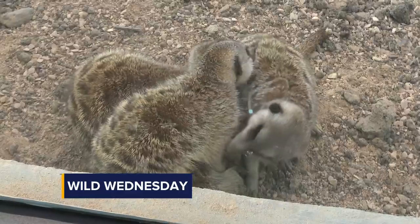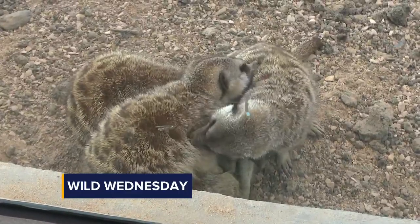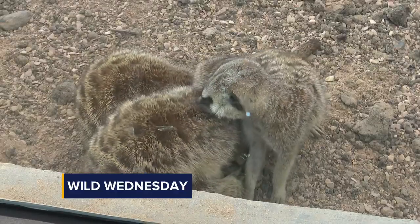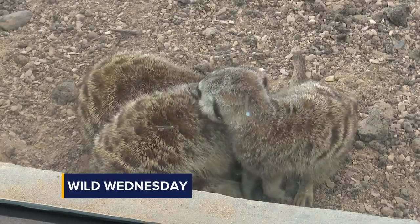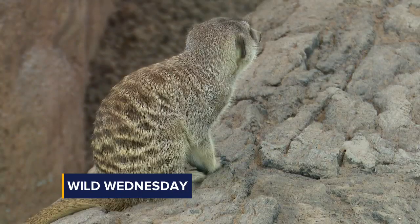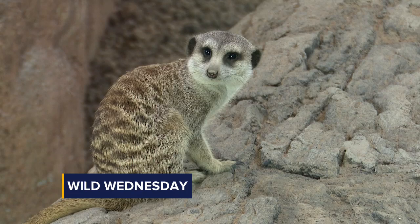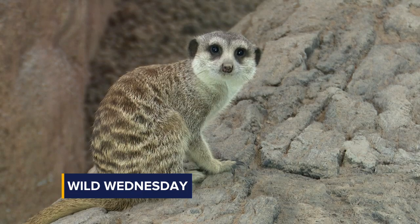They have access to their back dens if they want to, as kind of a safe space, but they have been out and about, as you can see. You'll see a couple of them standing sentry, so one's way over there up and looking around to protect the habitat, and then the others will dig around and explore.